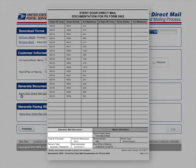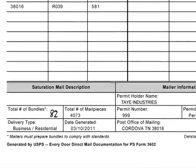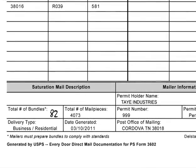Just fill out the saturation mail description and number of bundles. Each bundle should be made up of 50 mail pieces. Each carrier route will require multiple bundles per route. For instance, if the number of addresses on a route is 226, then you would make up 4 bundles of 50 and 1 bundle of 26 for that route. You will have to manually input the number of bundles on this form once you print it. Remember to save a copy for your records.